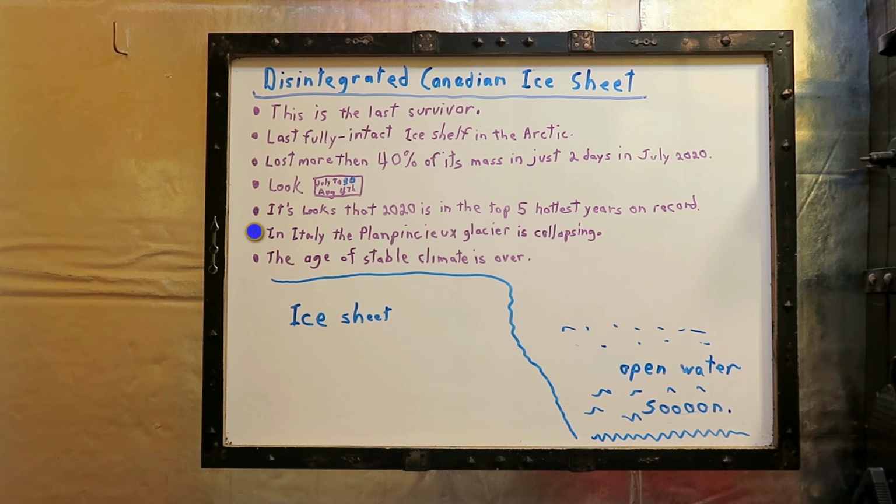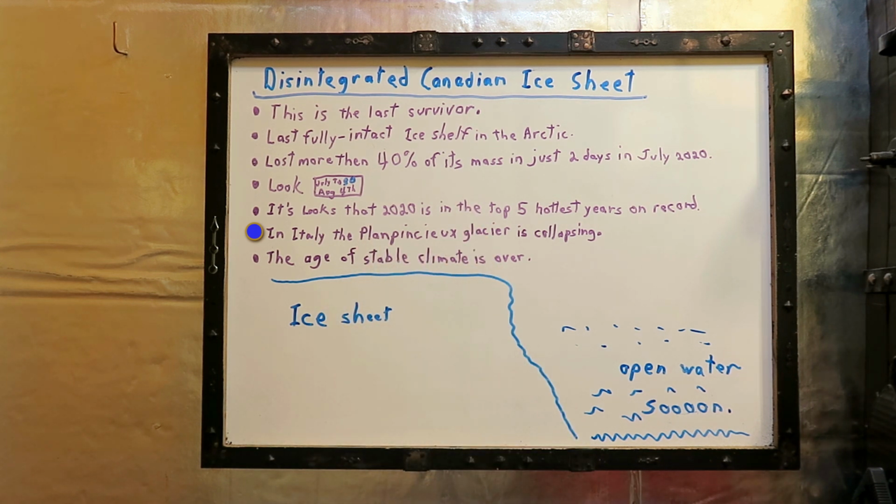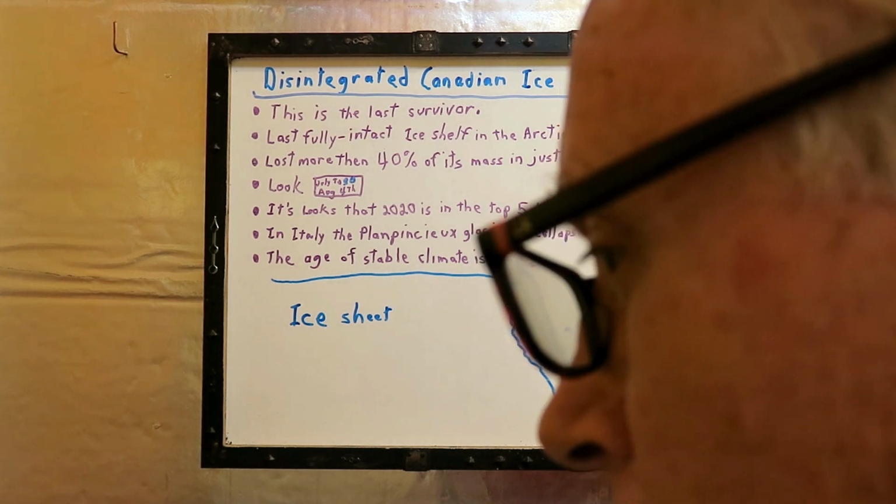In Italy, a glacier is collapsing as we speak. They're having to evacuate an entire valley because of the collapse of that glacier. The age of stable climate is now over. Open water on the horizon. There are so many things happening with our ice sheets and how they cause a stable climate on Earth, and how we're quickly losing them.